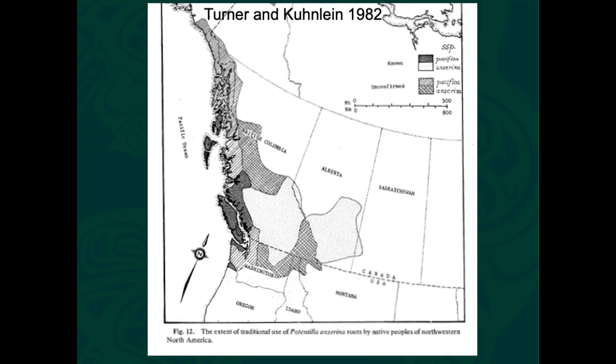This is from Turner and Cohen, 1982, and the scientific name has changed, but this is Pacific silverweed. And this is showing the extent of the traditional use of Pacific silverweed roots by native people. The solid areas, both the darker and the grayer areas, are known uses, darker being heavy use and then lighter being less use. And then the hatched areas are unconfirmed, so there's an assumption that it was used, but at the time of writing they didn't have confirmation of that.